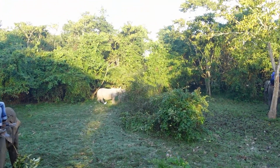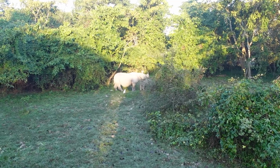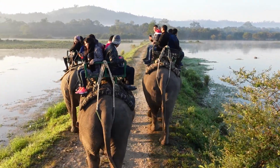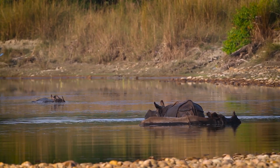It was a one-horned rhino and her calf. We didn't get any closer to not provoke her, but soon we came across a lake that was filled with rhinos.